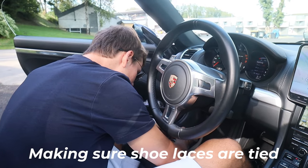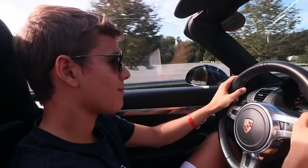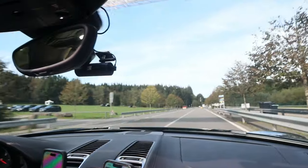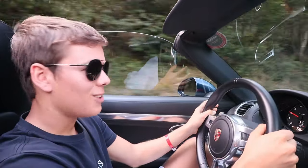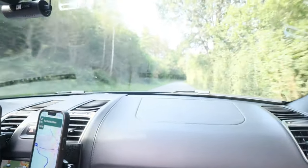Time here at Spa-Francorchamps is over and it is time to take the Boxster back home. And I'm driving. How lucky am I? Leaving Spa through the Ardennes. Is it the Ardennes already? Kind of.